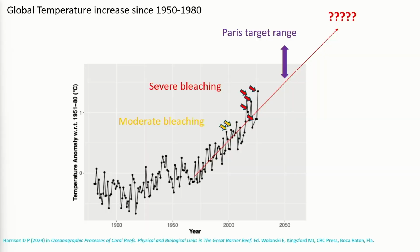And if we look forward in time, you can see in this plot the global temperature. So the warming of the planet, this is shown for the southern hemisphere summer due to anthropogenic warming. We had a couple of moderate bleaching events back in the late 90s, early 2000s, but you can see very clearly that we've passed a threshold now. It's too hot for the Great Barrier Reef.